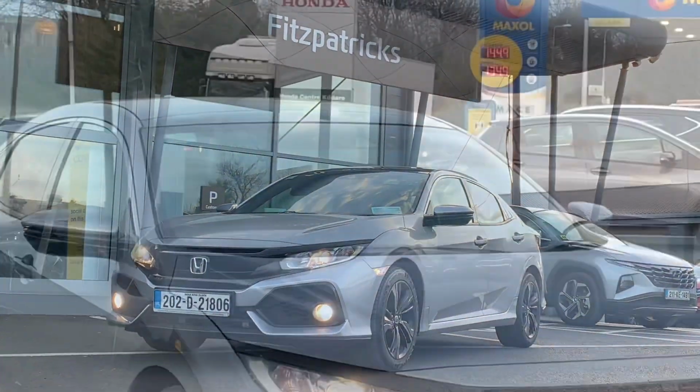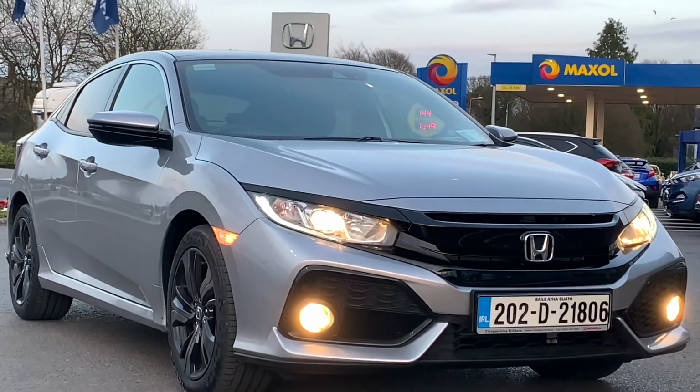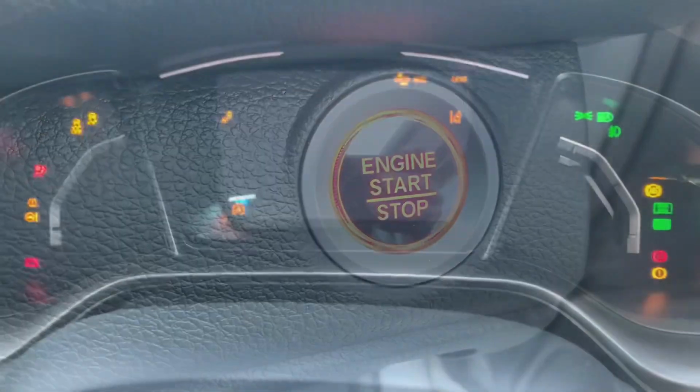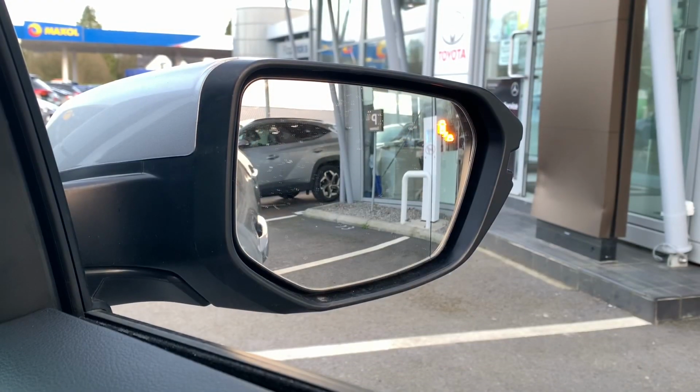In this video we're looking at this car here. This is a Honda Civic. It's a 1.6, an automatic version, a 9-speed version, and it's also a premium version as well. And this is definitely one of the last diesel automatics that Honda are going to make, so if you're ever thinking about it, this is probably one of the last chances you're ever going to get to buy a car like this. It's got a really high spec and it's an economical diesel.